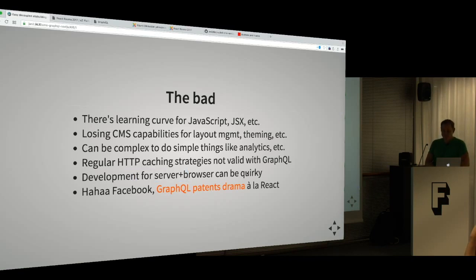Then still, server plus browser development can be quirky. I noticed this when I was doing just the basic GraphQL things. The server obviously didn't mind that I didn't have CORS headers, it just got that, but the browser was like, what? If you look now, there are really good utilities for isomorphic fetch, or the GraphQL library which I use, so you use it both on server and client, which is mostly very good, but I can imagine you will have some kind of headaches, where a very simple thing will actually be very hard.